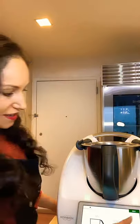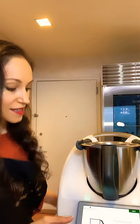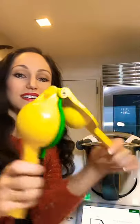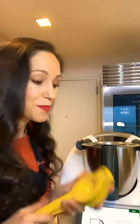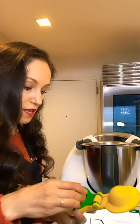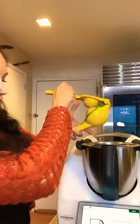All right, guys, so after the raisins, we click next, and the next step is to add your freshly squeezed lemon juice. So you're gonna wanna pick up one of these lemon-lime squeezer things that I also got on Amazon. This comes in really handy for squeezing fresh lemon juice, so you don't have to do it by hand, right? Super helpful. So you pop in one of these, and there you go.